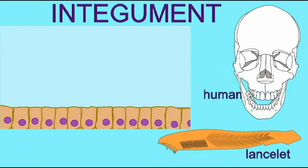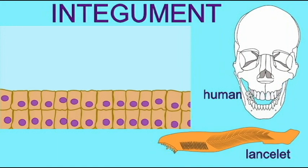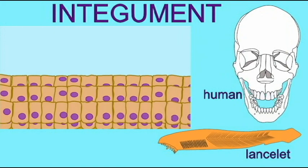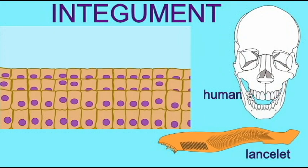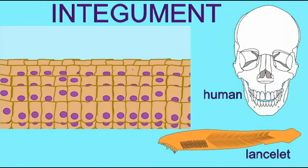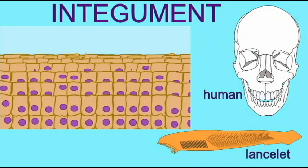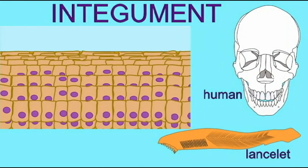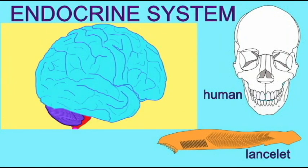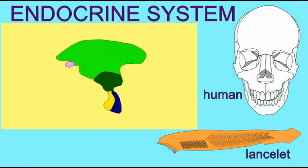Keratin is the primary protein in the integument of vertebrates. It composes the majority of the human epidermis, hair, nails, and also scales of reptiles, feathers of birds, the horns of rhinos, and many other integumentary structures. Although invertebrate chordates do not have hair or nails or those structures, they do incorporate keratin, the protein, into their integument. The foundations of much of the vertebrate endocrine system were laid down in primitive chordates as well.